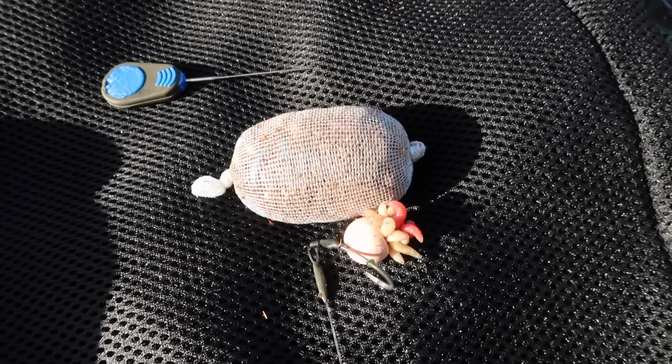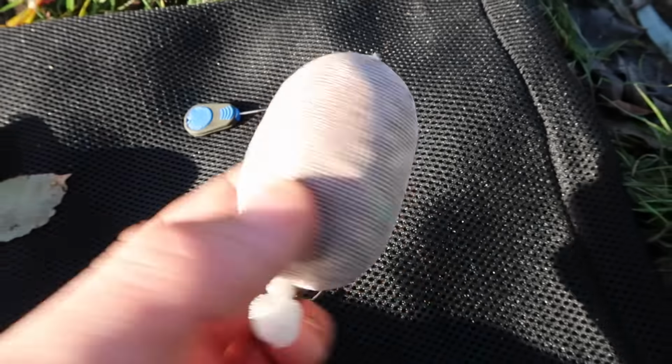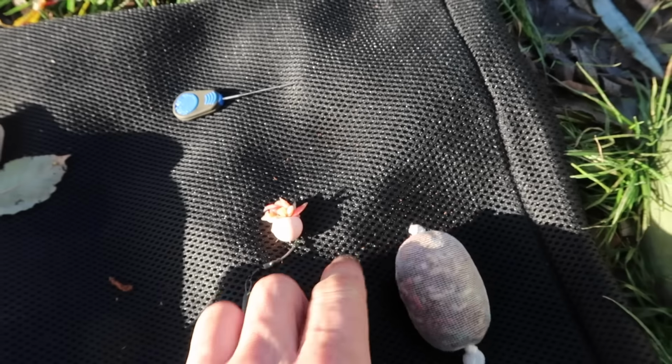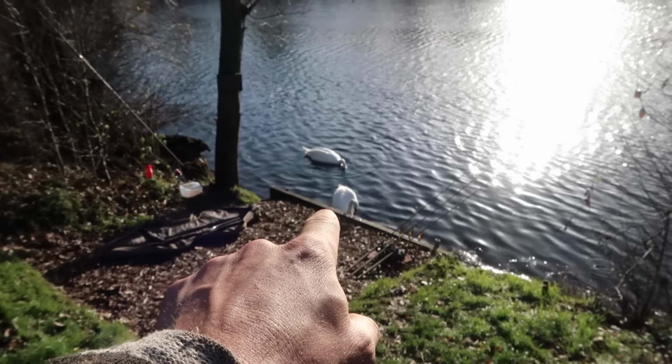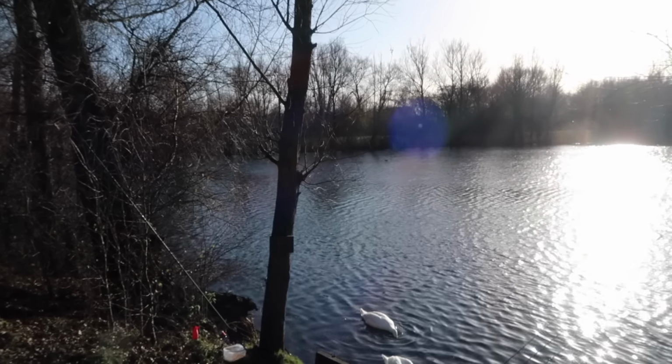First rod, simple stuff, and that is exactly what I'm going to do. A little bag there, a maggot, due to them winter months, and obviously being in it, that is in the mix. I've got my mates down there, the swans, but time to get that first rod out on the money on top of that bait. Buzzing.